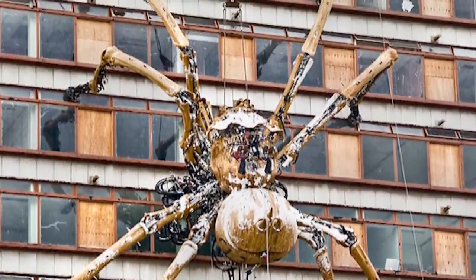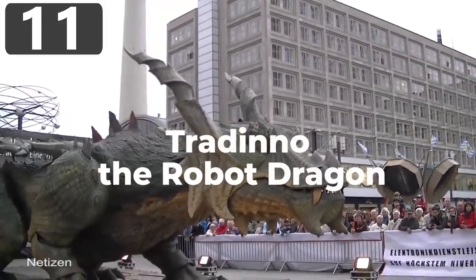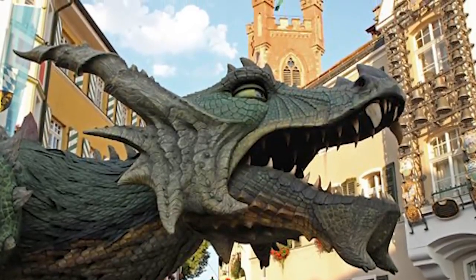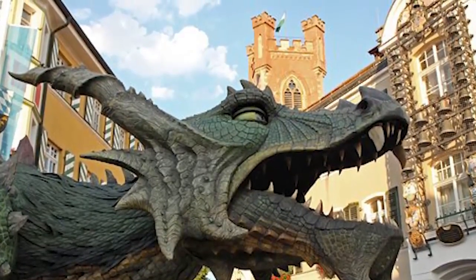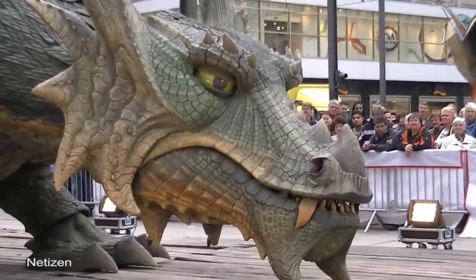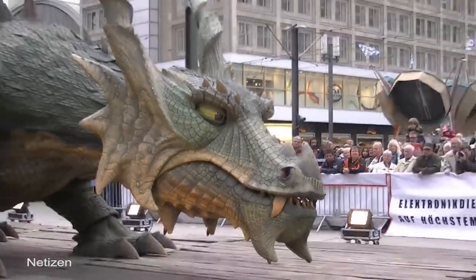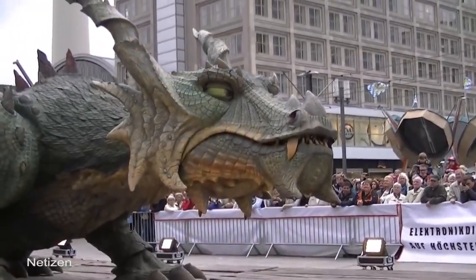Number 11. Tradino the Robot Dragon. The German town of Fürstenwald in Bavaria is also known as the Dragon City, and they take this association very seriously. Every year, a play called Drakenstadt is performed through the streets based on a tradition that began as far back as the 16th century and tells the story of St. George slaying a dragon.